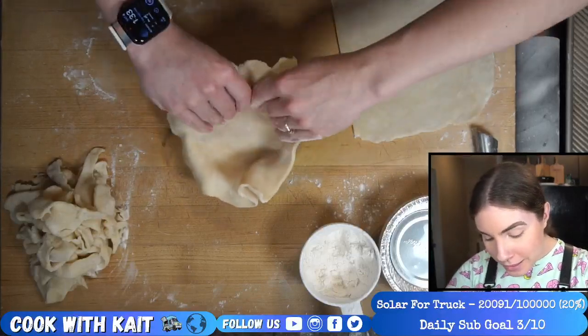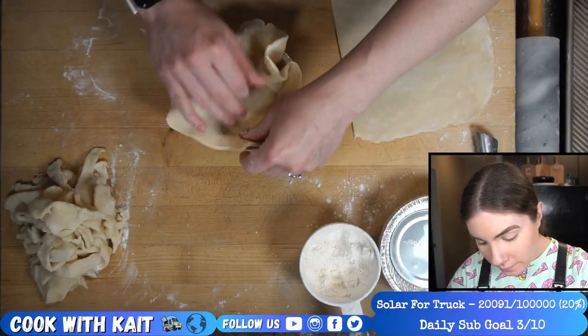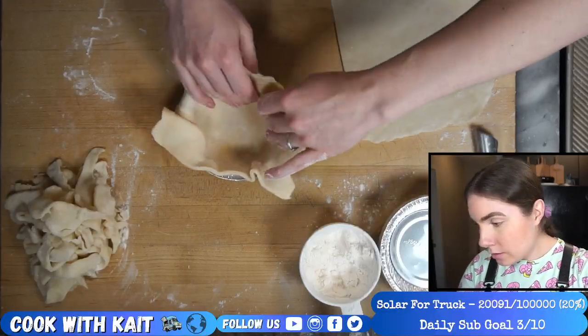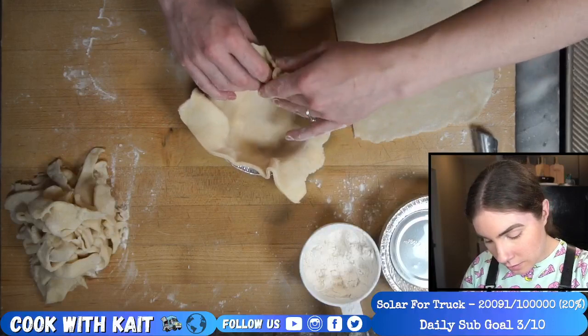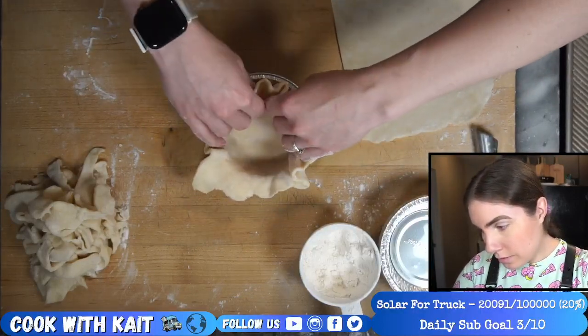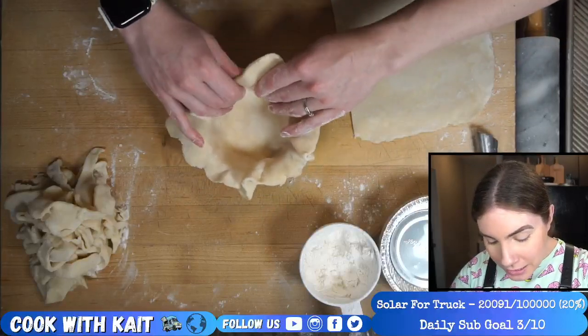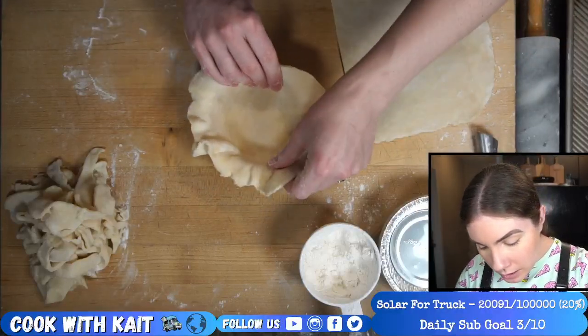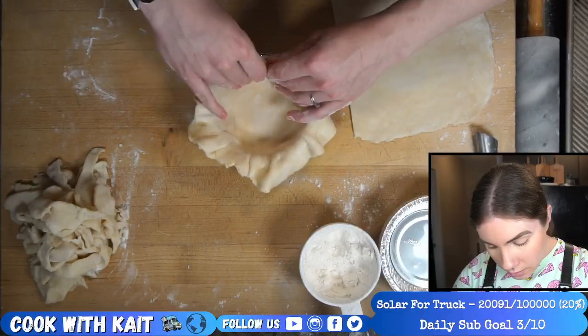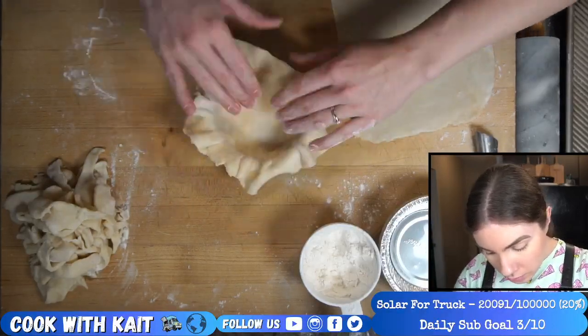Hello, Watermelon, welcome. How's your weekend? How goes tart making? It's going really good. We're almost done, actually. These are our last 2 tins that we have to fill. What are you up to?